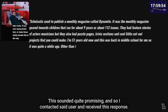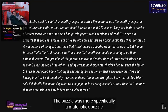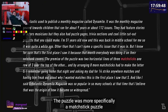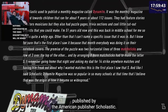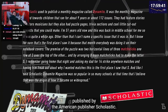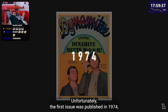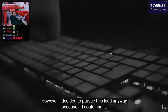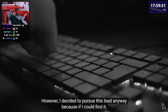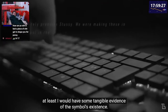This sounded quite promising, and so I contacted said user and received this response. The puzzle was more specifically a matchstick puzzle, and it had supposedly been featured in a magazine titled Dynamite, published by the American publisher Scholastic. Unfortunately, the first issue was published in 1974, so even if this puzzle existed, it could not be the origin. However, I decided to pursue this lead anyway, because if I could find it, at least I would have some tangible evidence of the symbol's existence.